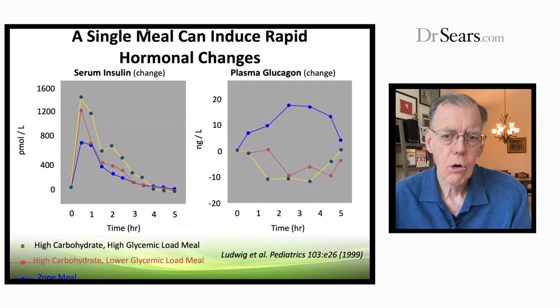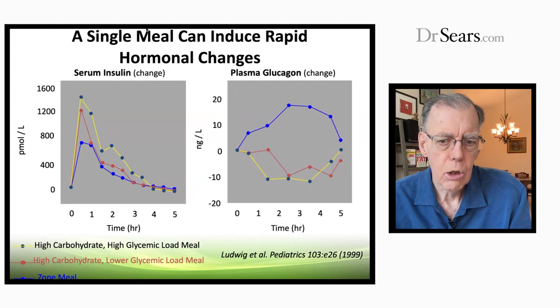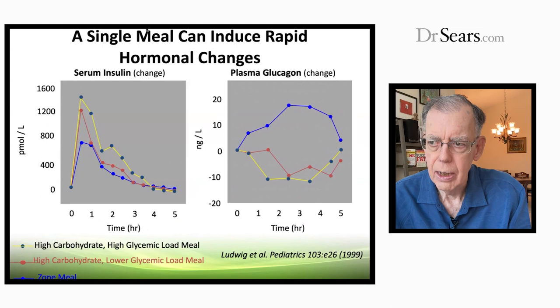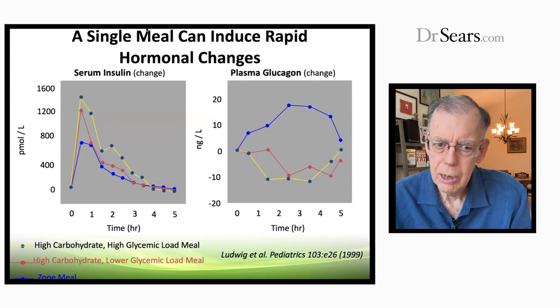But they also looked at other hormones like glucagon. Notice in the high carbohydrate meals, glucagon was depressed for the 5 hours after the meal. But for those who got the zone meal, it was actually elevated. Why is this important? Because glucagon is there to maintain and stabilize blood sugar levels. Insulin reduces blood sugar, glucagon raises blood sugar. If you want to maintain stable blood sugar, you need both these hormones working in concert.